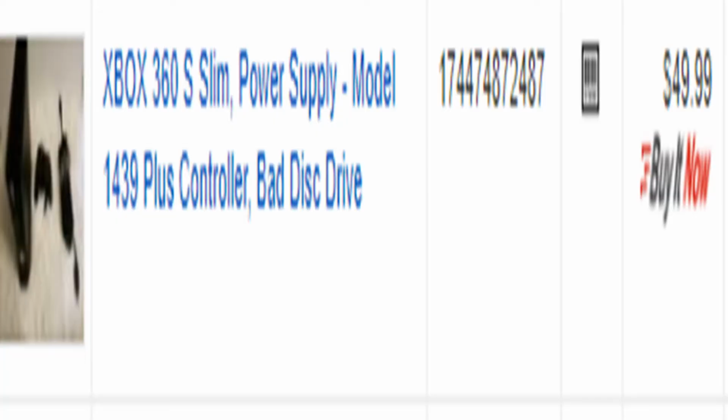Xbox 360S Slim with power supply. This had a bad disk drive. I gave them a wired controller with it. It would still play digital games, or they could fix the disk drive if they wanted. It's a 4 gig. Ended up getting $49.99 shipped for it. Hurts a little bit for me, but I just decided to disclose it and get rid of it.